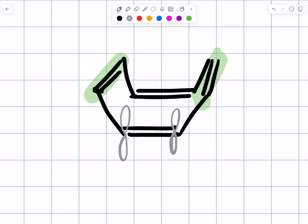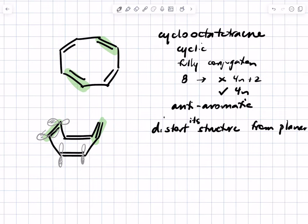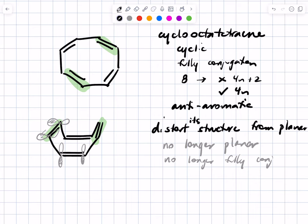If the p orbitals of the double bond in front are here, notice that the p orbitals of one of the green double bonds are sort of perpendicular. Perpendicular orbitals, you may have learned this before, don't interact with each other. When orbitals are perpendicular or orthogonal, there's no interaction. It has to do with the math and probably the dot product of two vectors. By distorting from planarity, cyclooctatetraene is no longer planar, and it is therefore no longer fully conjugated. And so it can access a less destabilized state that's not really anti-aromatic anymore.